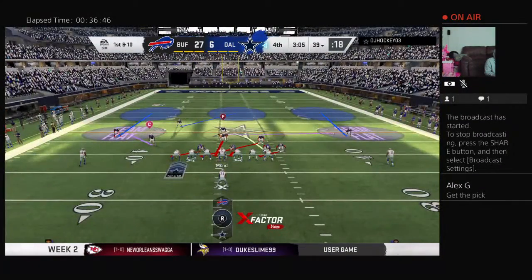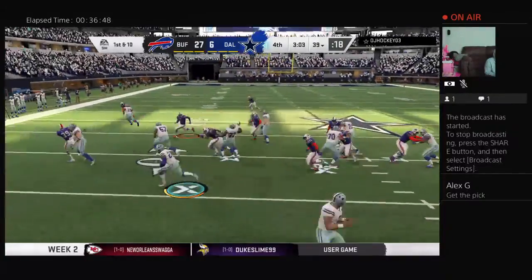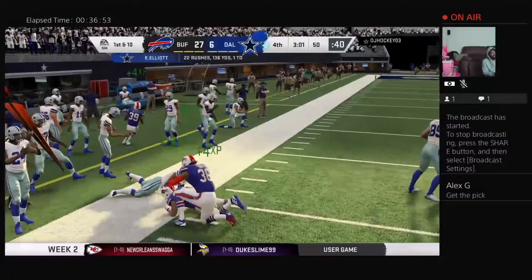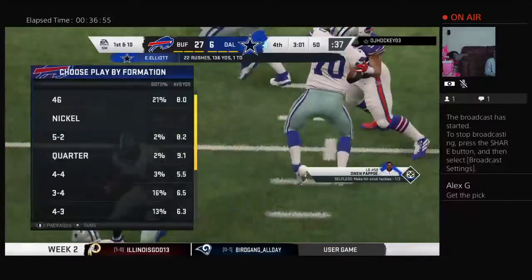Hey, check. 3 now. They'll run with Elliott. He's got a first down and then some at midfield. 11 yards and a Cowboy first down.